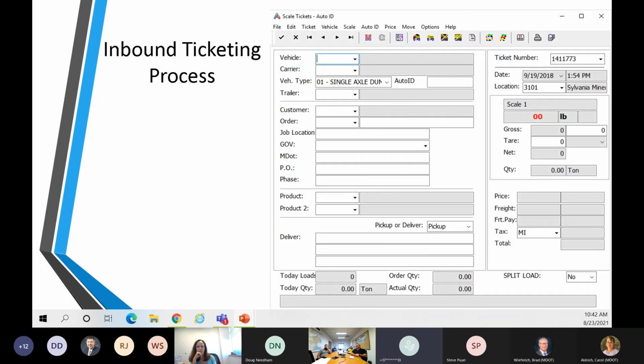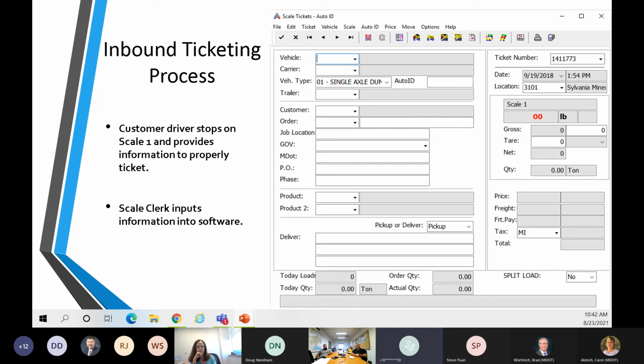So the process that our scale operators see every single day, every time a truck comes on the scale, is like we said, they'll read what they're doing, who they're billing it to, where the job location is, what the job number is, what material they're getting, if it's an MDOT job. And this is the screen that our scale operators actually look at while they're filling this in. They kind of work from the top down to the bottom.